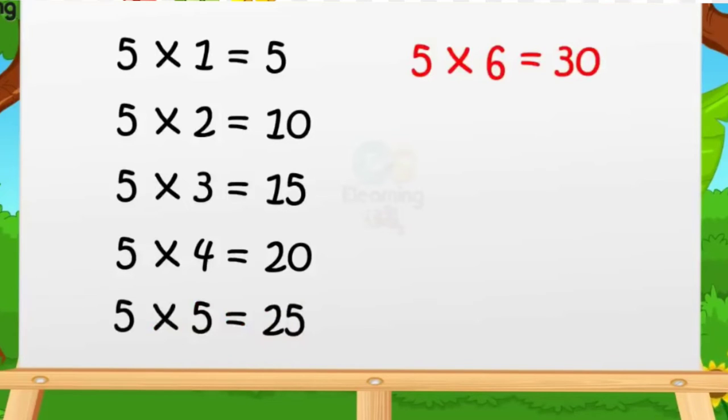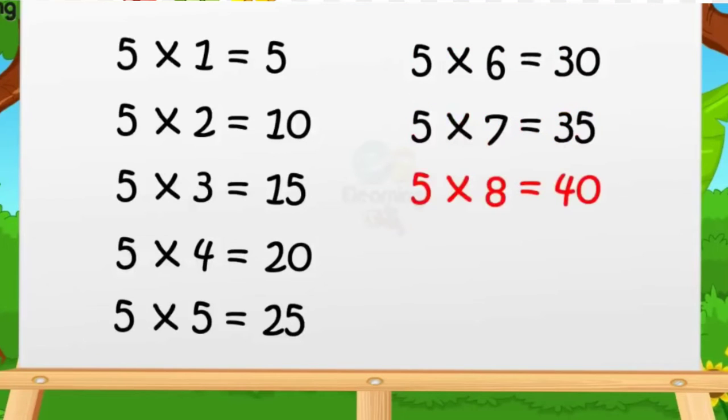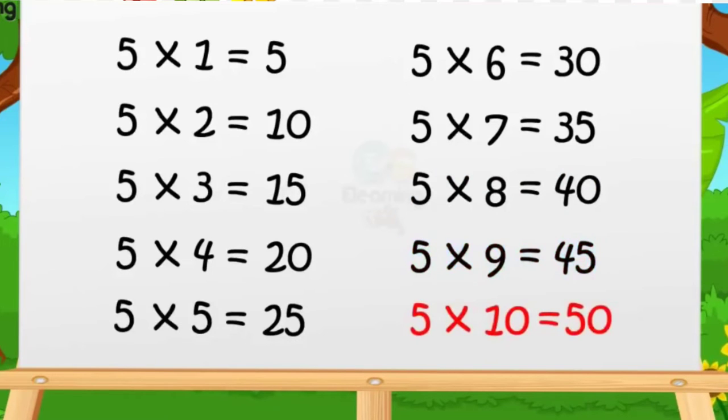Five sixes are 30. Five sevens are 35. Five eights are 40. Five nines are 45. Five tens are 50. Table of six.